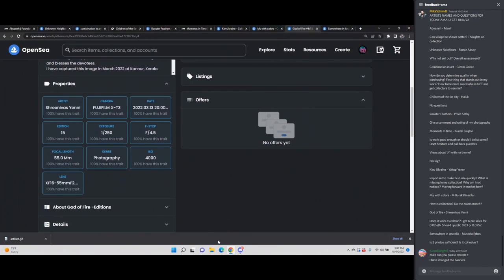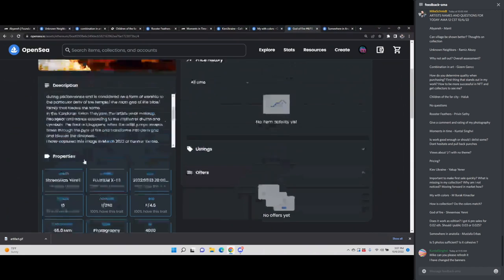Let's get the properties. There's 15 additions. That's good. You have the addition in there. The name of the artist is in there. Perfect. Great job on your properties.